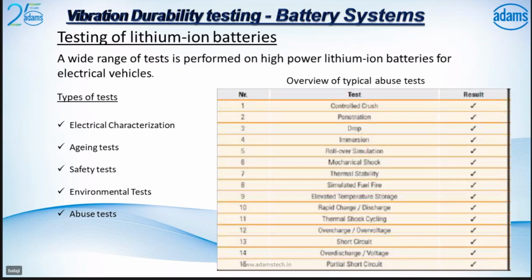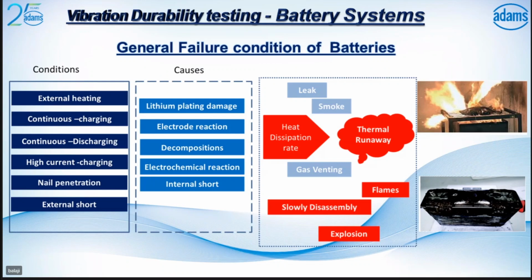So in this, the items that will come under vibration durability are drop, mechanical shock, like that. We are going to see in the later stages, including the vibration testing, how we are implementing it in the batteries with the standards. So the next one is failures.